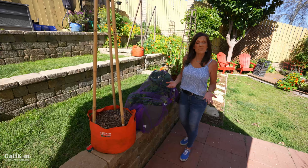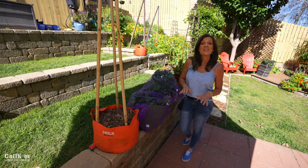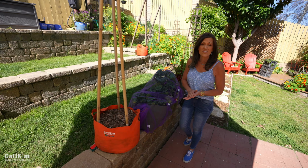But really, going on the offense is the best defense against pests. Get them before they get out of control. When it comes to pest control in your vegetable garden, prevention is always the best cure. It's a whole lot easier to prevent a problem than to control it when you have an infestation.